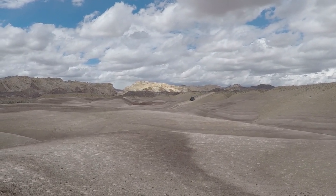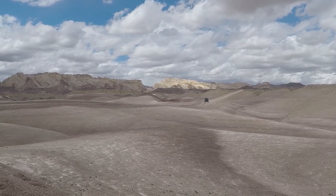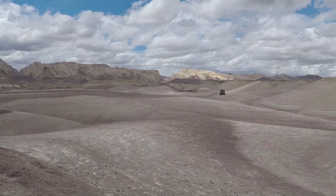Can you believe this area? It's mind-boggling to me just how stunning it is. If you know what it is in the soil here that makes it so that nothing can grow, let me know in the comments.